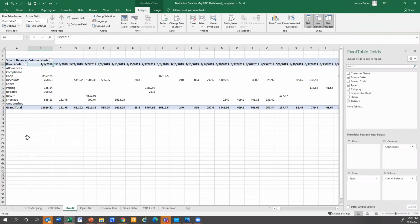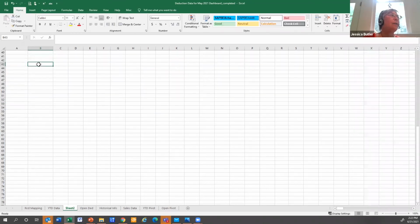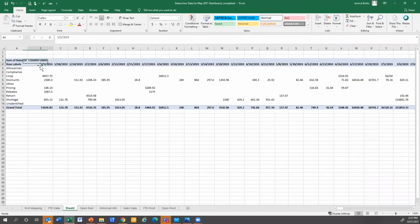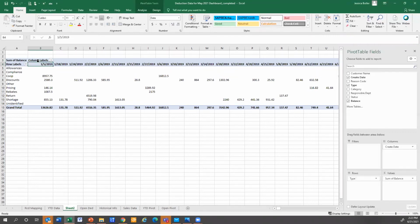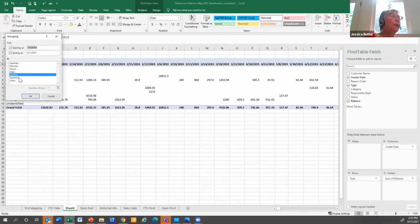Perfect. So if the pivot table knows that this is a date, if you put your cursor on the date and you right click, there are other ways to do it, like group field, but I like to do it this way. I'm going to right click and say group. It tells you, how do you want to group the data? Do you want to group it by minutes, hours, days, months, quarters, years, and when do you want to start it?